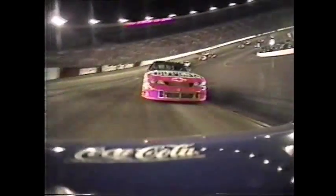Bill Elliott is about to be lapped. He's in 17th position, and in 16th spot is Dale Earnhardt. And that is Jeff Gordon right behind Bill Elliott. There's Earnhardt on the outside. He's been running the high line, Ned. Yes, he has. And Bill's doing a pretty good job of it, too.